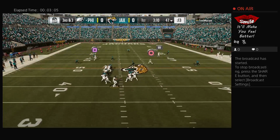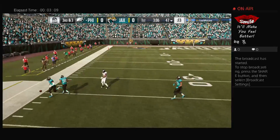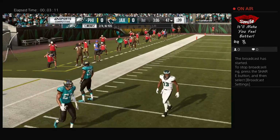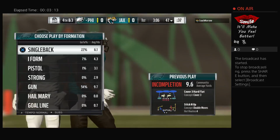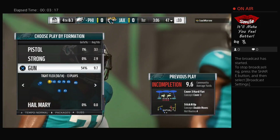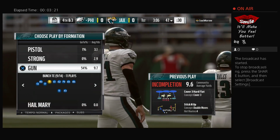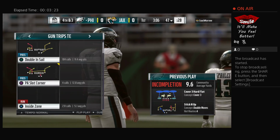Wentz going to try and throw on 3rd. And that is incomplete. A.J. Bouye, the fine cornerback, there to make the play defensively. Certainly looked like they were getting ready to convert there on 3rd down, but what an effort to get his hand on that one, knock it away, and brings up a 4th down decision.